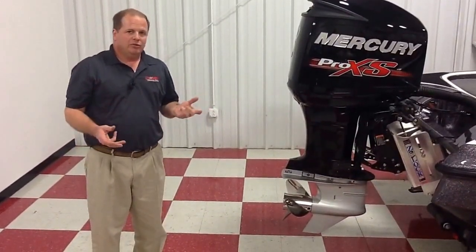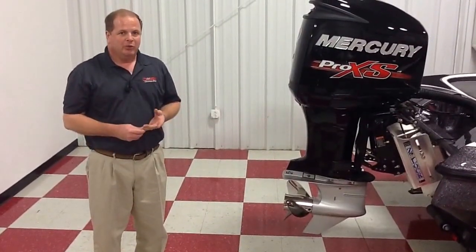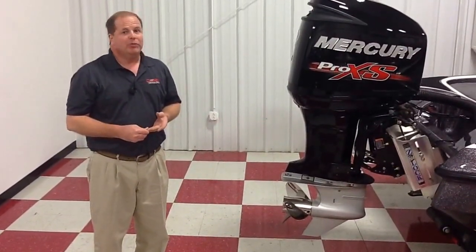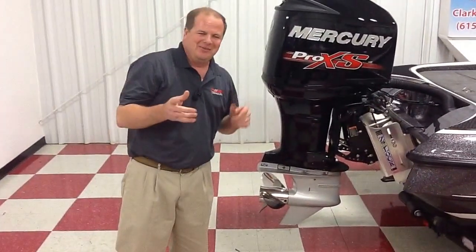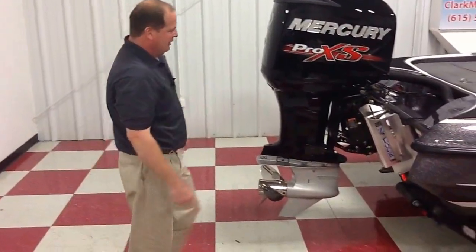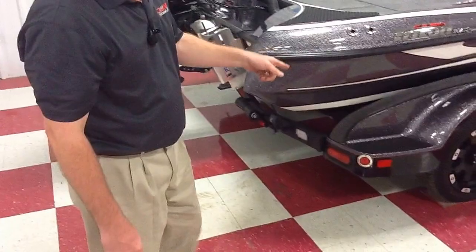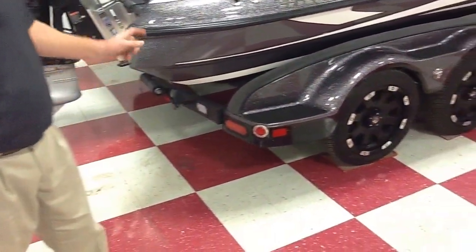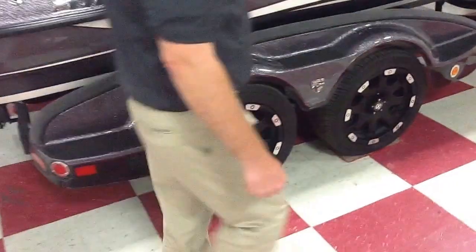With a tournament load, you're going to run low to mid 70s, and ideal top speed with a light load, one person, light fuel, is upper 70s, maybe 80, depending on humidity and everything just right. Maybe you run 80. I'm not going to promise you that, but it's possible. This boat comes with a jack plate and comes with the ratchet tie downs on the trailer. I think I mentioned earlier the 17-inch blackout wheels and the fiberglass fenders.